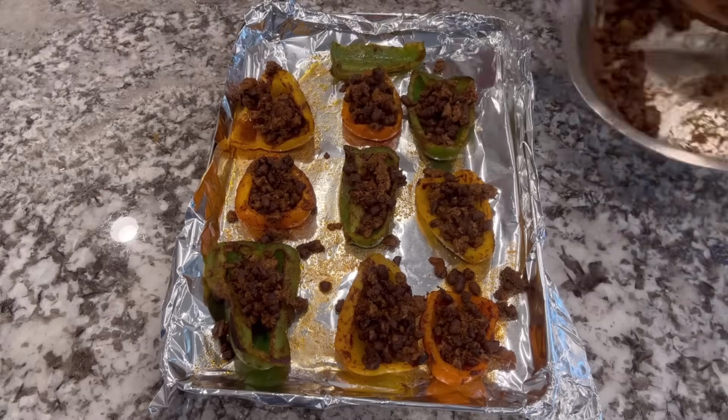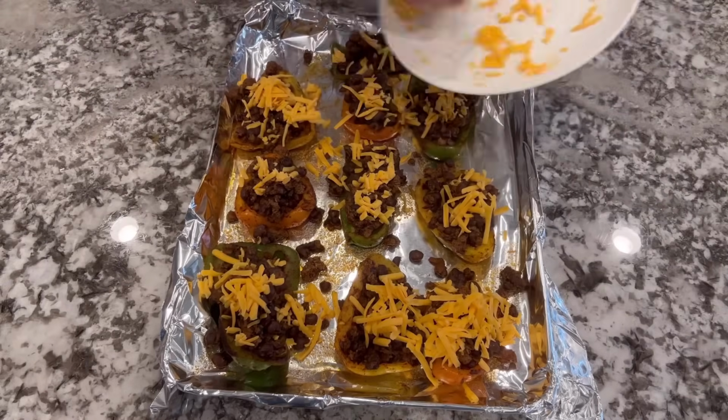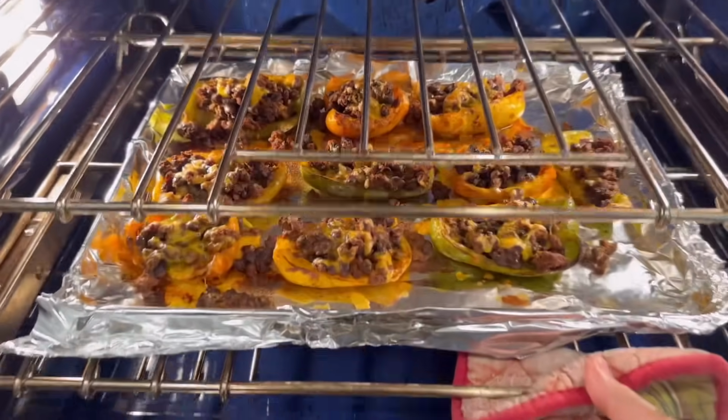Then add your filling on top into the nachos there, and then add some cheese before you pop it back in the oven for about 10 more minutes until the cheese is melty and those bell peppers are nice and cooked through to your liking. If you want them to be softer, of course, you can leave them a little longer. Just keep an eye on the cheese and make sure it doesn't burn.